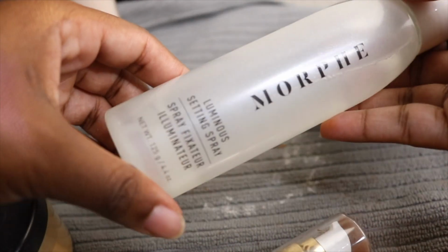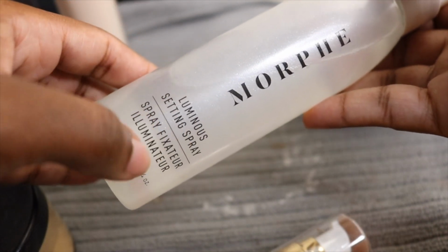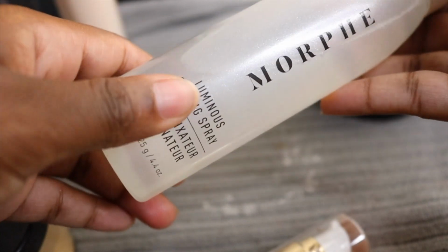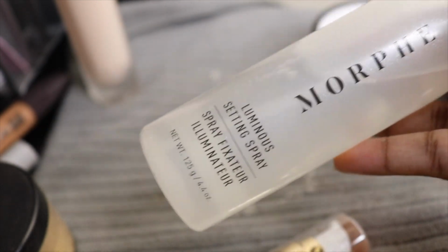Now if you don't want to spend all that money on MAC, you can get the Morphe one. I believe this was like $7 or $8. This is the luminous setting spray. It's very beautiful. It brings the makeup to life. If you feel like your face is too dry, go ahead and spray that on. It helps refresh your face and helps make your makeup last, and it smells beautiful, and I really love this setting spray, so of course I'm going to keep this one.